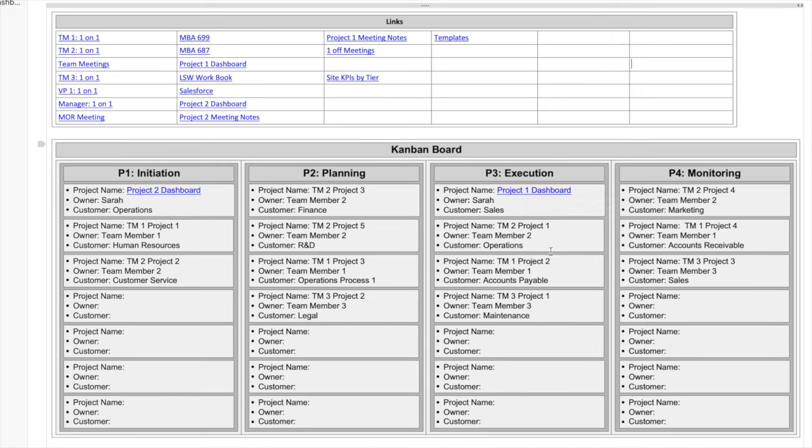Then you see some other ones here, you'll see TM1, project one. So that's team member one, project one. And that project is owned by team member one. It's for human resources and it's in the initiation phase. So you can see I keep track of each of the different team members here and what we have in flight, basically. So team member two, project one. I would have their names and then more details of the person and the customer in operation. So I'd have like, I don't know, John Smith, whatever.